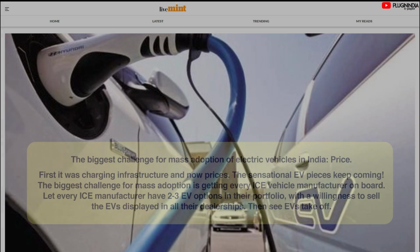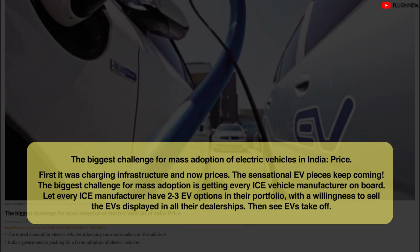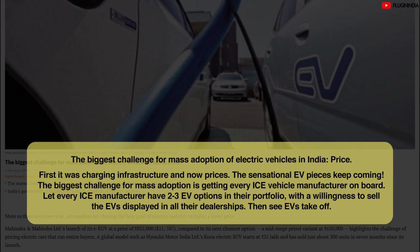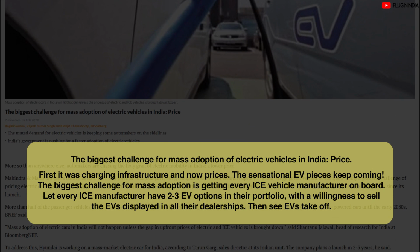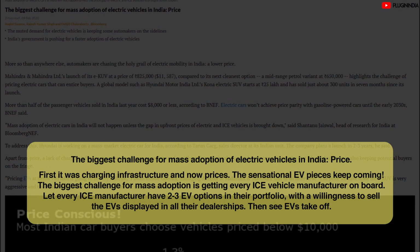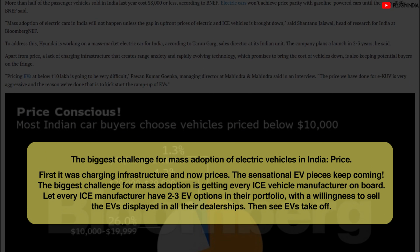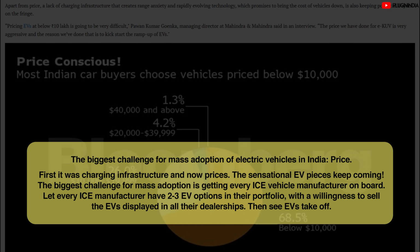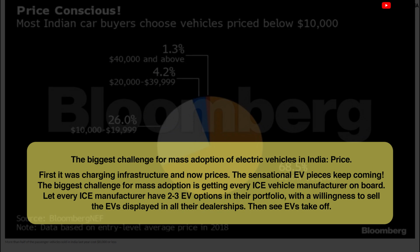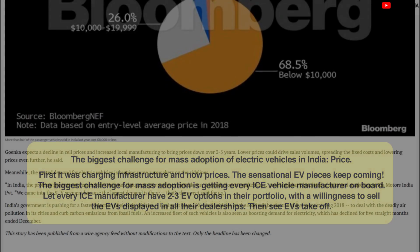LiveMint says the biggest challenge for mass adoption of electric vehicles in India is price. So, first it was charging infrastructure and now it's price. These sensational EV pieces keep coming. The biggest challenge for mass adoption is actually getting every ICE vehicle manufacturer on board. Let every ICE manufacturer have 2 to 3 options in their portfolio and a willingness to sell the EVs that they have at their dealerships and then see EVs take off.